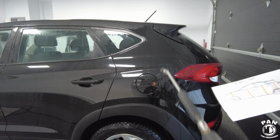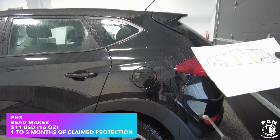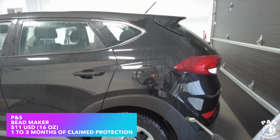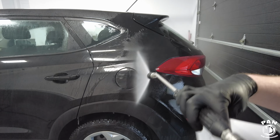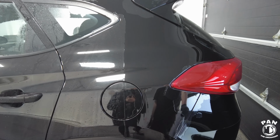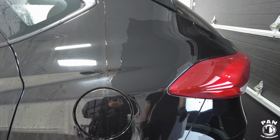And in the rear half, this is kind of our demo or control section now, because this was initially PNS Bead Maker, but it was dead as of month number 1. So this typically lasts 3 to 4 weeks. So we kind of knew that, but still, let's have a look. Yeah, exactly as we were telling. So it hasn't been revived. We can tell we have slow sheeting and no water beading.